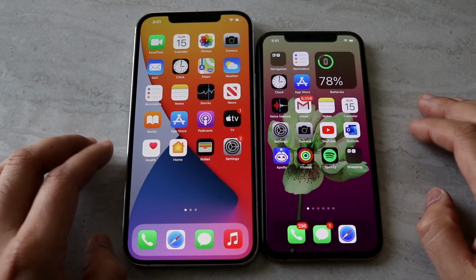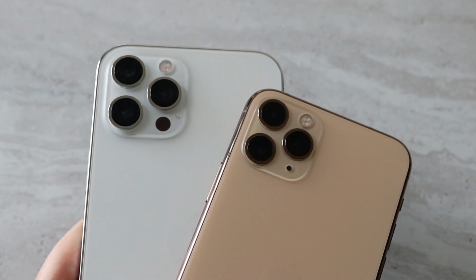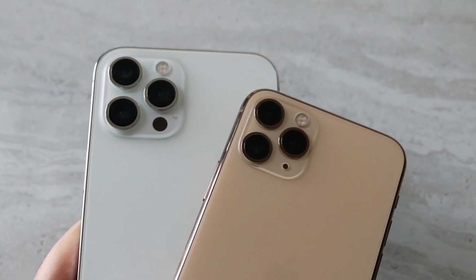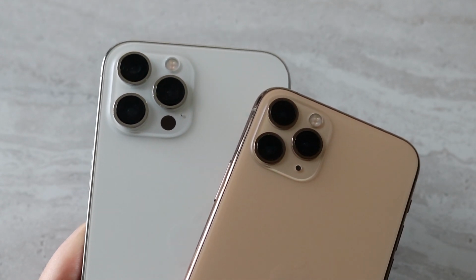And now the sunlight is being so weird and the brightness is off. But let's go and talk about the cameras. Now, as I stated before, we have triple camera setups on both, all 12 megapixel lenses. They both have ultra-wide sensors and telephoto lenses. The iPhone 12 Pro Max does have that LiDAR sensor though.